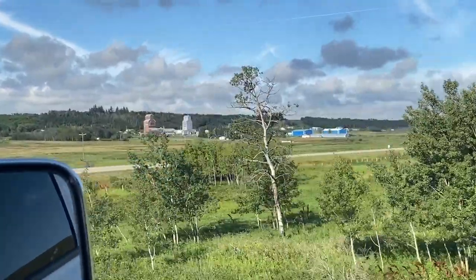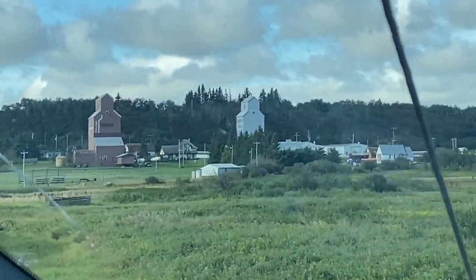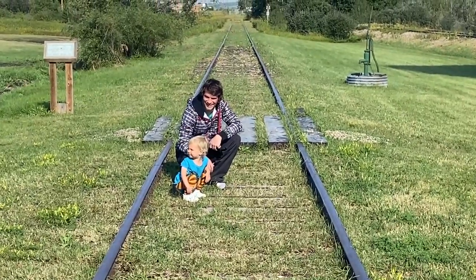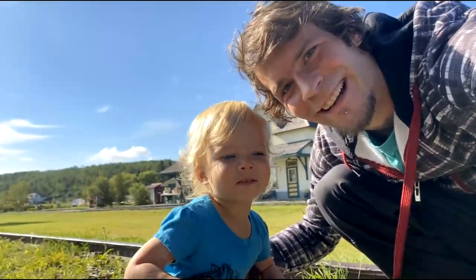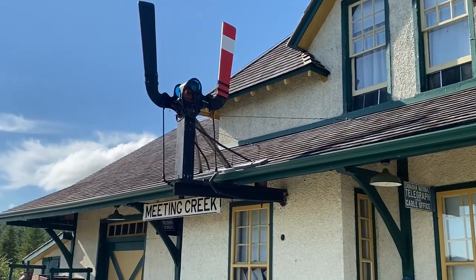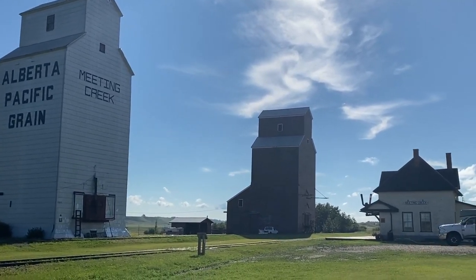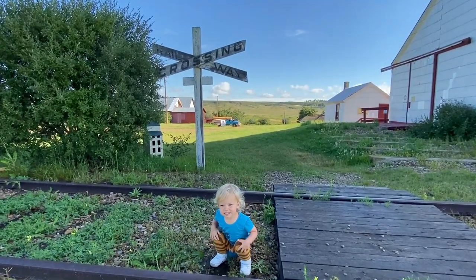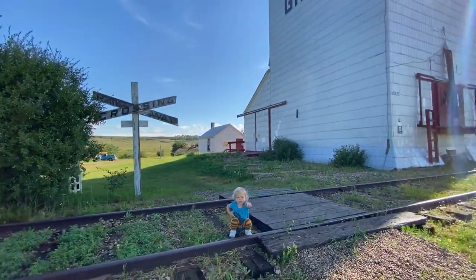Longhorns. What you doing? Are you on the old train tracks? Ready? Pretty cool little place. What you doing? Are you on the train tracks?